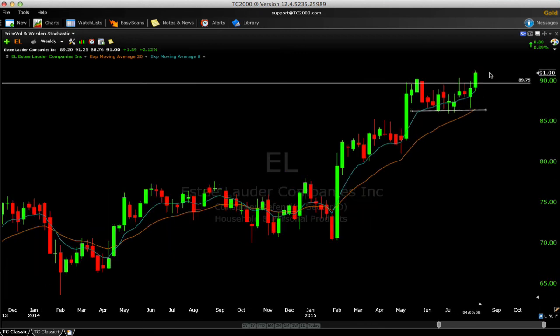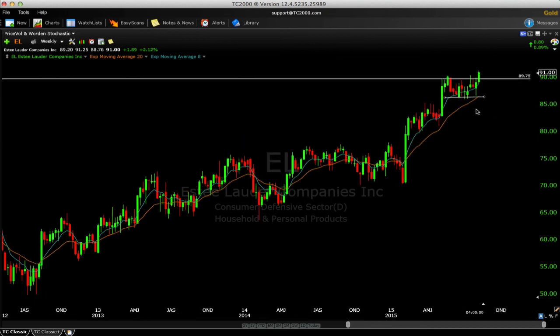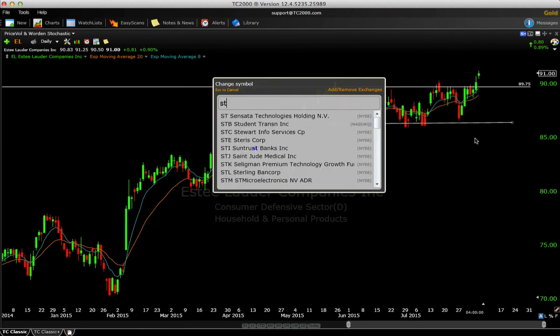EL is the next one. Similar setup here. It's been consolidating for a lot of 2015 since May. $89, $90, call it, is the overhead level to break out of. It did. The chase is on just a little bit. Again, consumer defensive sector, but this is where the money is rotating to, so this one looks very interesting if you can get on board that one.